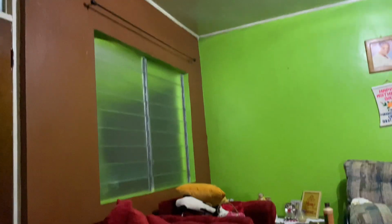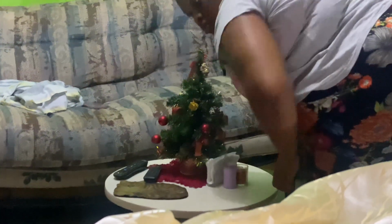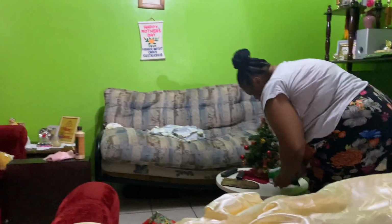Alright guys, so this is the current situation. I cleaned the windows. I already did over there. Shanique did up there. She's doing that little table, and she put on the Christmas tree. She put up the curtains, which is this one. Oh no, I lied, she changed. I think I want the green one. So this is going up. Alright, so yeah, that's what it looks like so far.